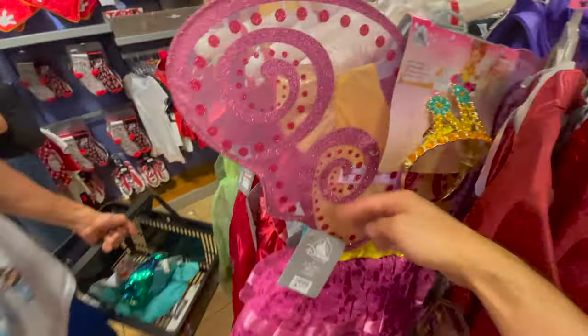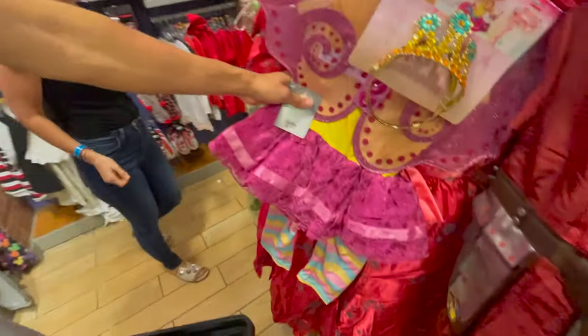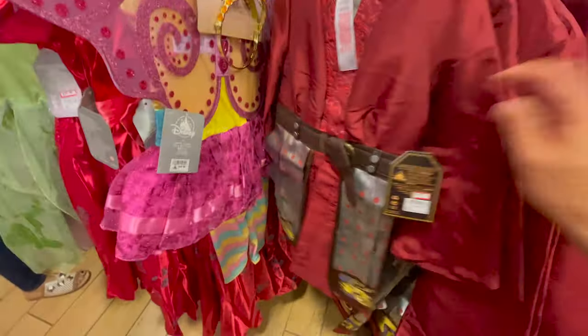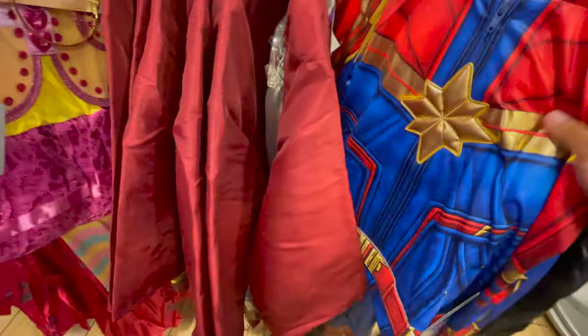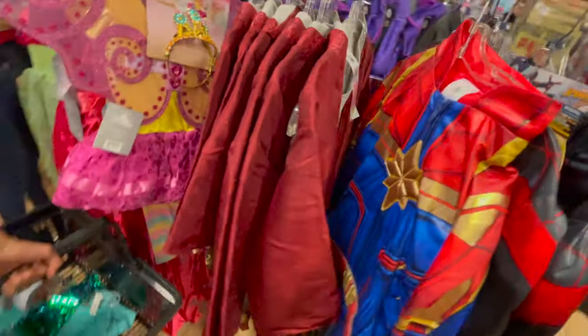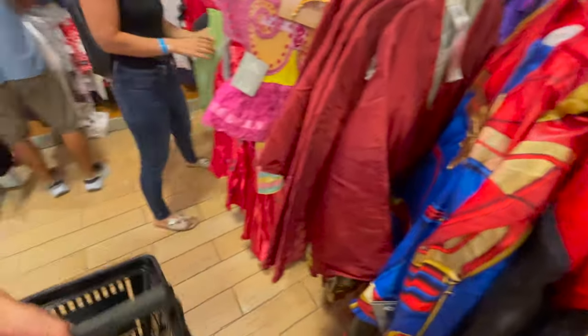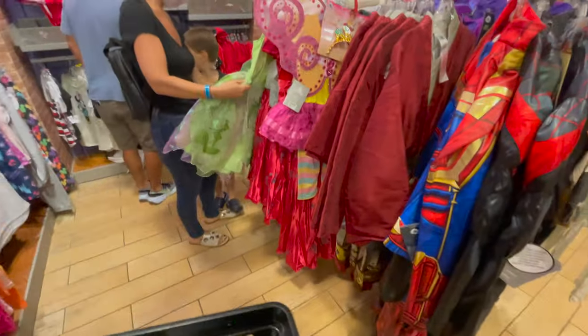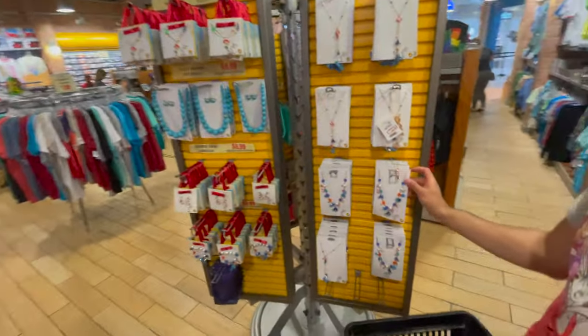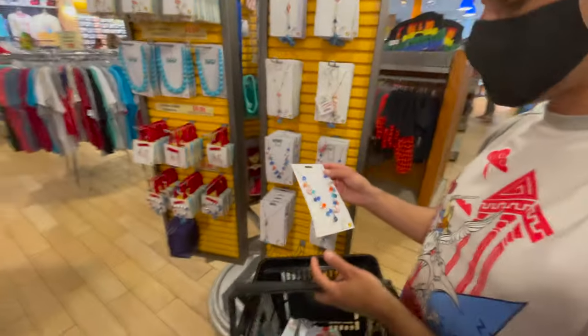So this is 50. I already did these. This says it's 50, but I'm sure it's lower. The full price is 50. This is $9.99. This is $21.99. Okay, here. Do you want to hold it? But when we get to the adult clothes, then I will do the holding.